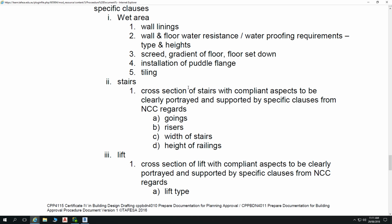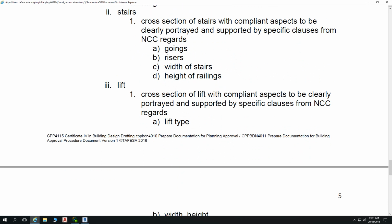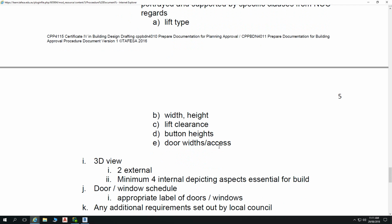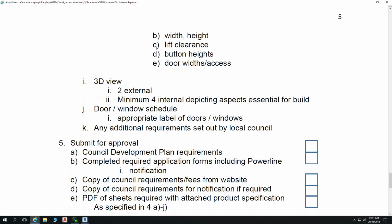And then cross-section of stairs with compliant aspects to be clearly portrayed and supported by specific clauses from National Construction Code, with regards to goings, rises, width of stairs, heights of railings. And then lift, cross-section of lift with compliant aspects to be clearly portrayed and supported by specific clauses from the NCC, with regards to lift type, width, height, lift clearance, button heights, door widths, access. So a lot of that you may actually get from your lift manufacturer already, because they are going to manufacture and supply lifts that correspond with this. So you may be able to save yourself a lot of time by doing good research in regards to the details that you can get from your lift supplier.